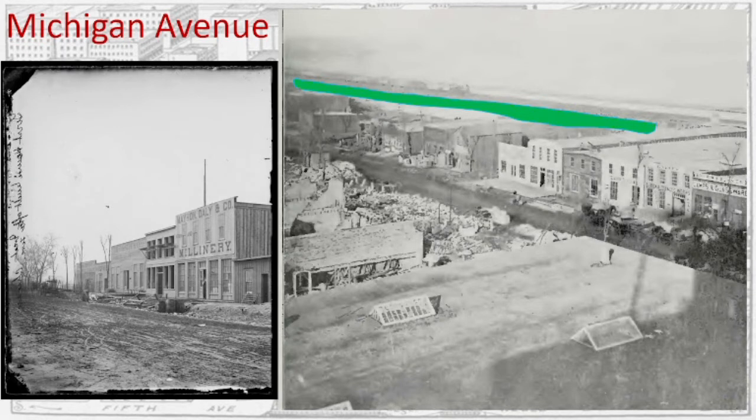The city would start to dump refuse from the fire into the basin behind these buildings. I marked that in green in the background there. That is where they filled in a basin that was between the shore and the breakwater. It would create the first strip of Lake Park, which would expand and be renamed Grant Park in the early 1900s.